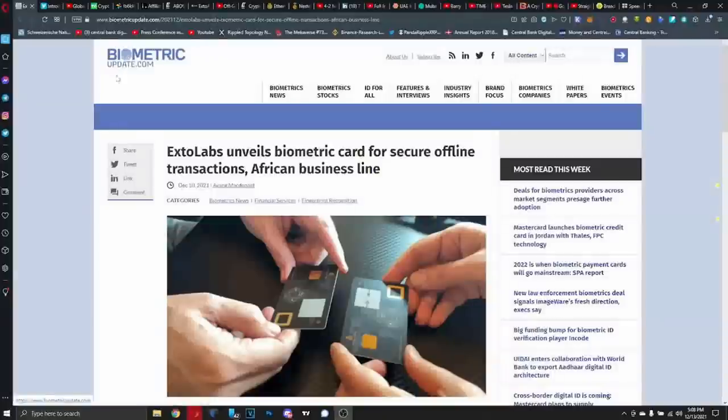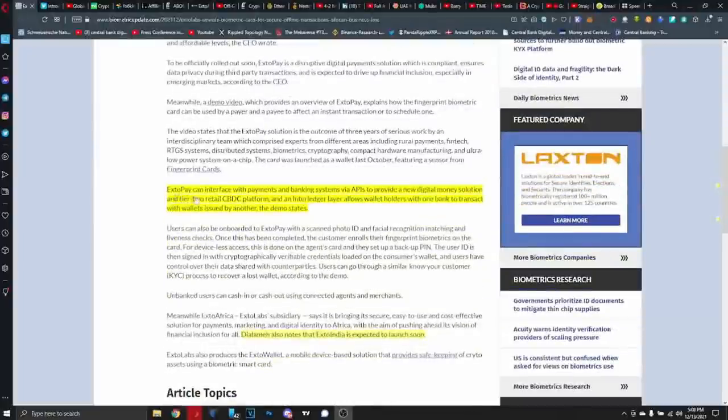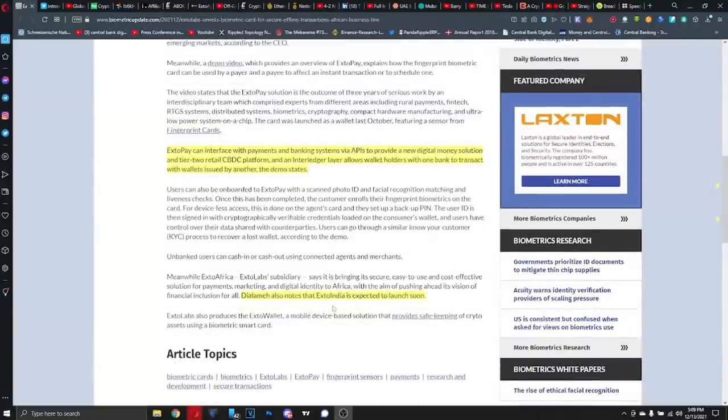So this is Biometric Update, and on December 10th, they wrote an article about Extolabs. And it says that Extopay can interface with payments and banking systems via APIs to provide a new digital money solution and Tier 2 retail CBDC platform, and an interledger layer allows wallet holders with one bank to transact with wallets issued by another. And then it says that Exto India is expected to launch soon.